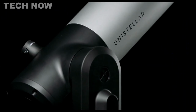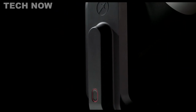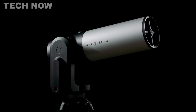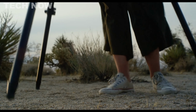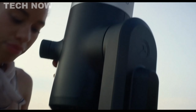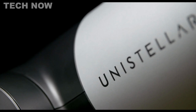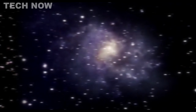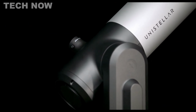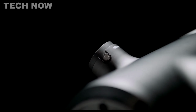Step into a new era of astronomy with the Unistellar eVscope 2, a groundbreaking digital telescope that pushes the boundaries of exploration. This cutting-edge technology catapults both beginners and experts into the heart of the cosmos, whether they're in the serene countryside or the bustling cityscape. Within minutes, users can unlock the secrets of the universe, observing galaxies, nebula, stellar clusters, and remnants of supernovae in vivid detail.